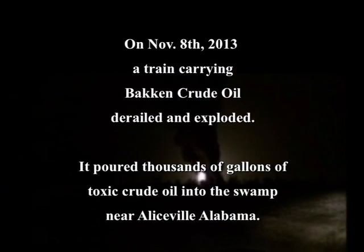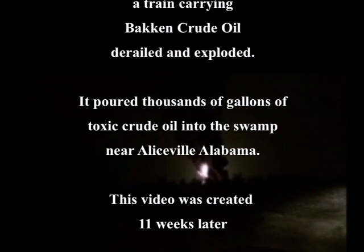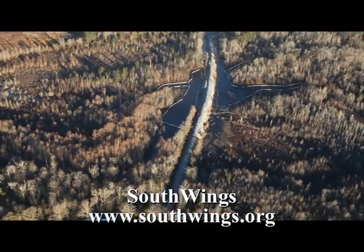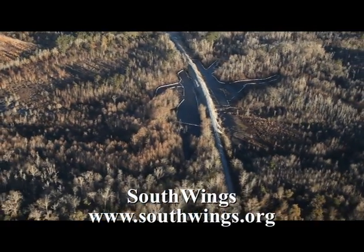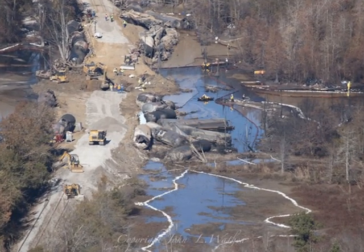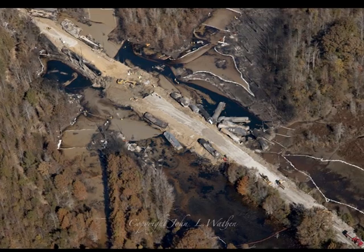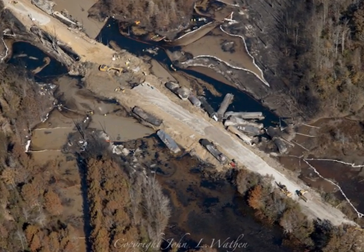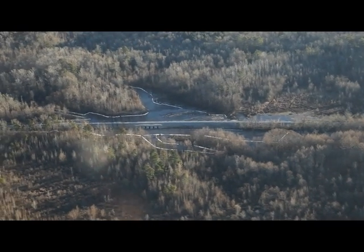I've been trying to cover and do follow-up on the so-called cleanup at the Aliceville train wreck since it happened. This time I caught a ride with South Wings pilot Dick McLaughlin. We flew over the same area where I had recently flown with Tom Hutchings on November the 14th. Things have changed considerably since that first flight, but I can't say that it's cleaned up. In fact, it's a long way from being cleaned up.